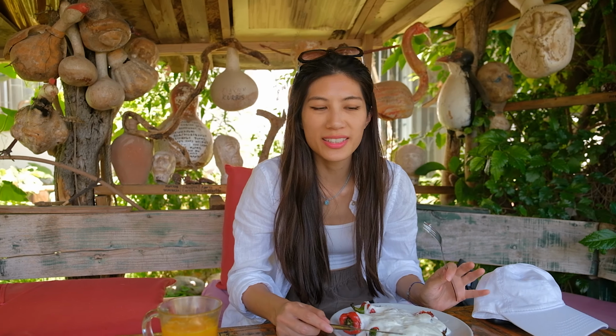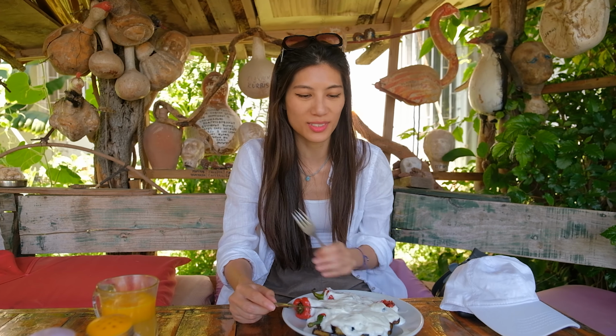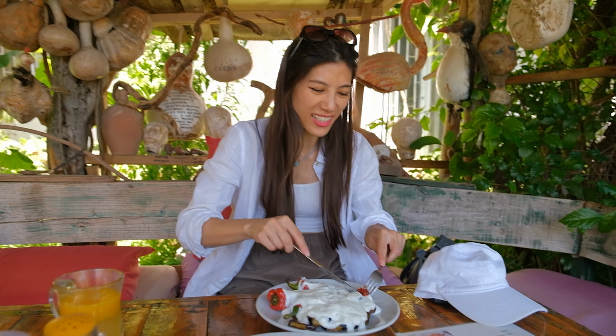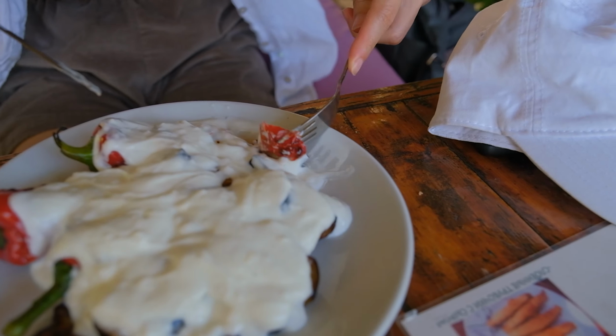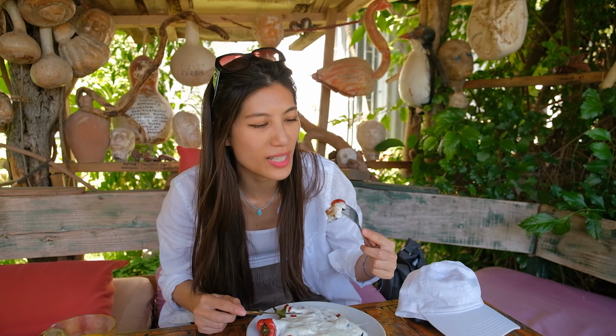When Peter was ordering, he had no idea what this dish was, but it looks like it is eggplant and peppers, as well as a whole huge dollop of yogurt. Let's have a try of it. Looks pretty good. Oh, you got a little bit of everything. Yes, I've cut it all up.